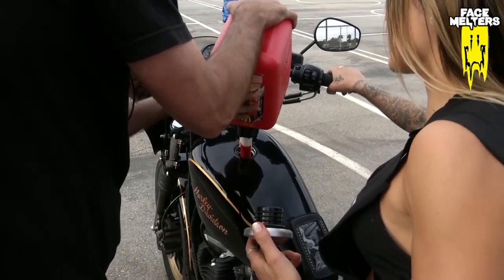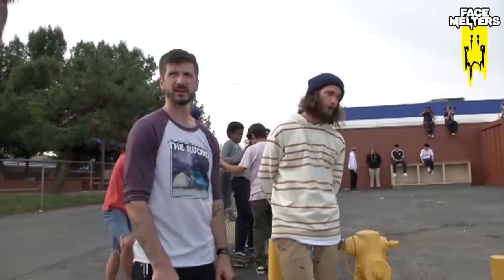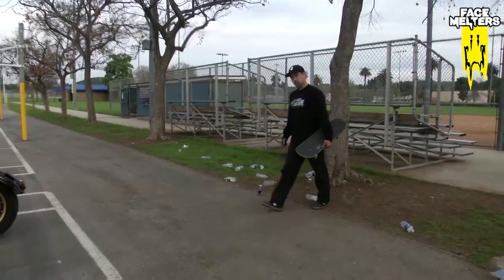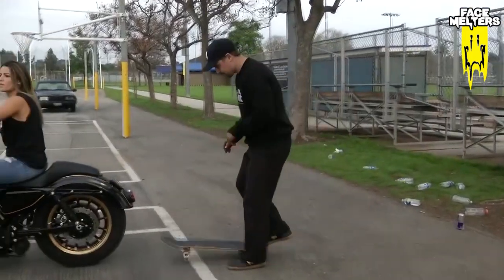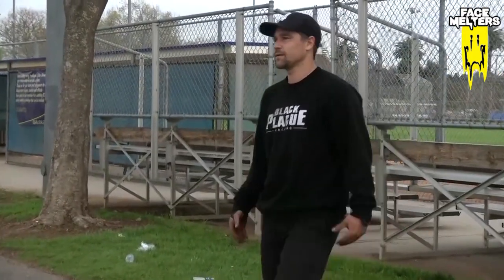Dude, Jordan and TJ started in the very beginning, still out there. TJ going from battling switch front three to now battling switch front heel. I wouldn't doubt that some of the people that even skated it might not even be here anymore. They might have gone home. These dudes are still jumping.